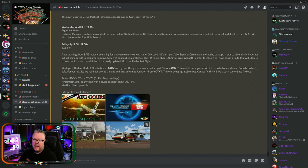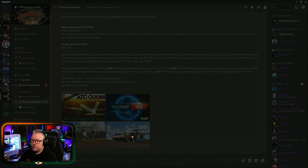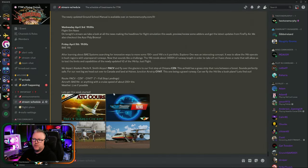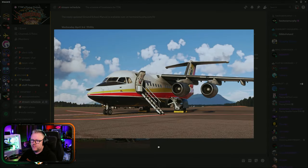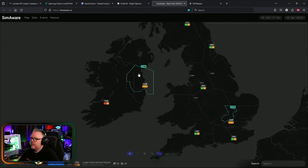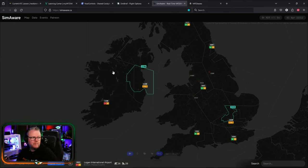Our Friday group flight is going to be interesting because I learned that BAE Systems were searching for innovative ways to reconfigure over 100 of their 146s. One portfolio I found came from a crowd called Explorer One. Their concept was to re-engineer the 146 to operate as a bush aircraft, flying in and out of airports with unprepared runways. I said to myself, that seems like a challenge for Firefly Air. So that's what we're going to do on Friday. We're flying out of Alaska and into Canada with some interesting airports that'll put the 146 really on its limit. It should be a bit of fun. So be sure you ramble over on Friday, 1900 Zulu time. That's where it's all happening.